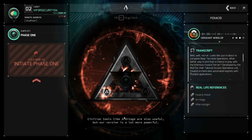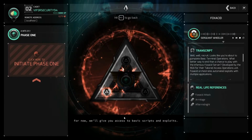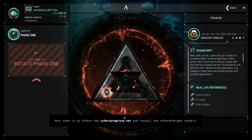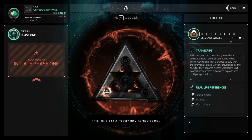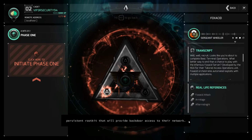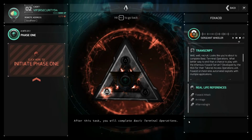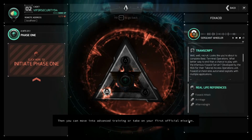Civilian tools like Armitage are also useful, but our version is a lot more powerful. For now, we'll give you access to basic scripts and exploits. Your task is to infect the CyberdyneGroup.net and install the After Midnight rootkit. This is a small footprint, kernel space, persistent rootkit that will provide backdoor access to their network. After this task, you will complete basic terminal operations. Then, you can move into advanced training or take on your first official mission. Good luck!